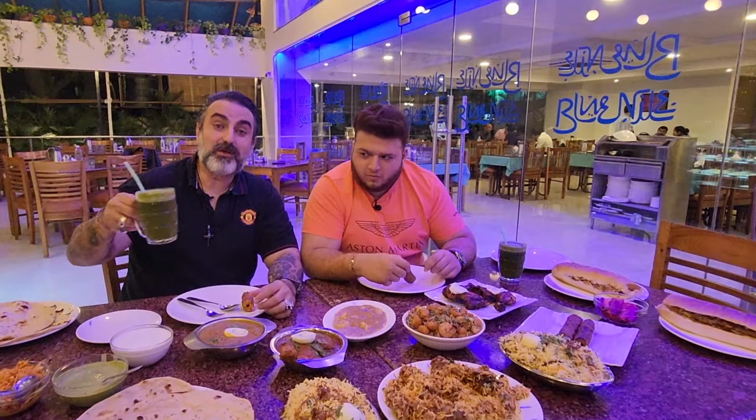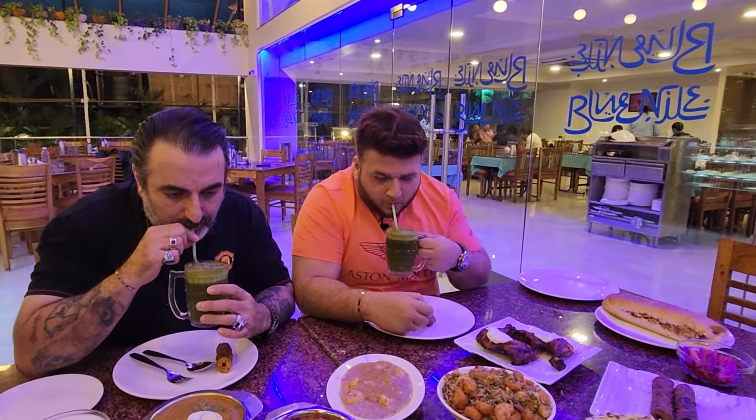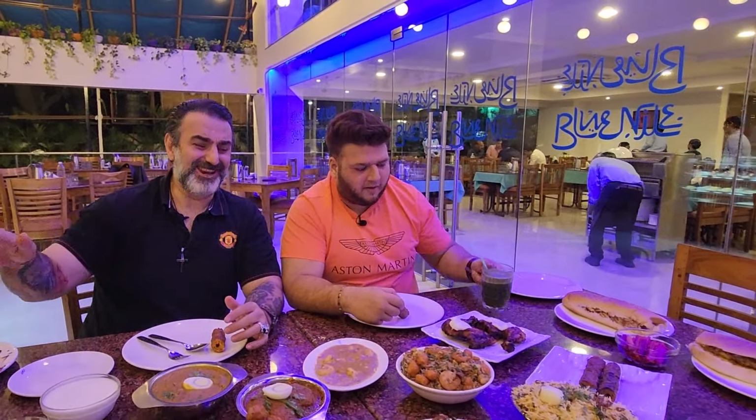Also, they do non-alcoholic beverages, right? This is a mojito. Insane, beautiful. It's really nice.